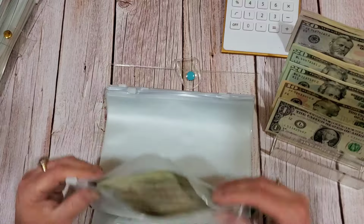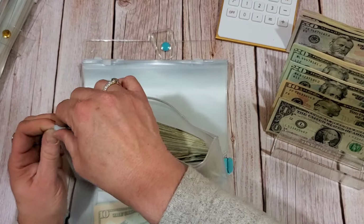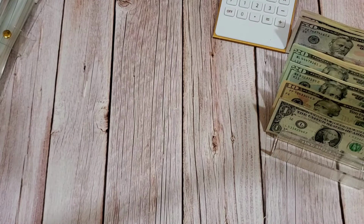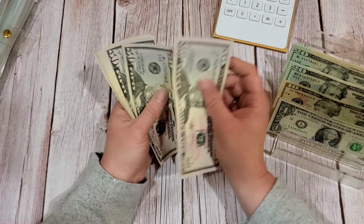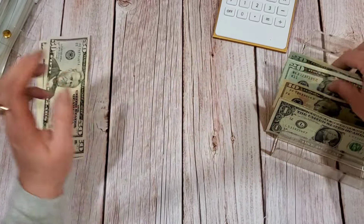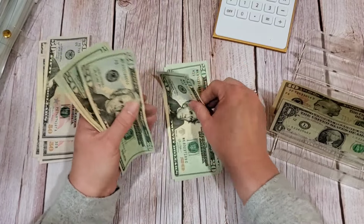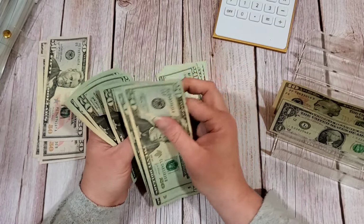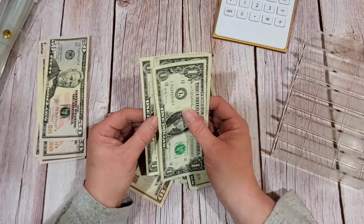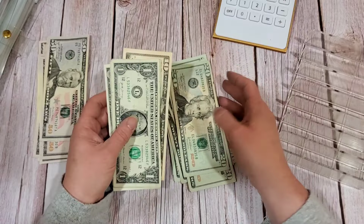And then the rest of the money, it's about 300 and something, maybe even 500, I'm not sure. Let me see here. 1, 2, 3, 4, 5, 20, 40, 60, 80, 6, 20, 40, 60, 80, 7, 740, 750, 1, 2, 3, 4, 5, 755.